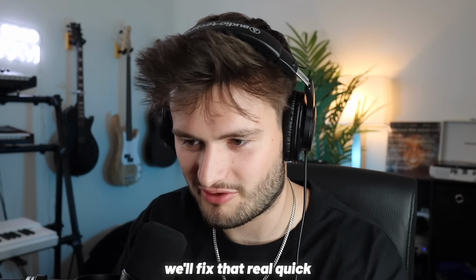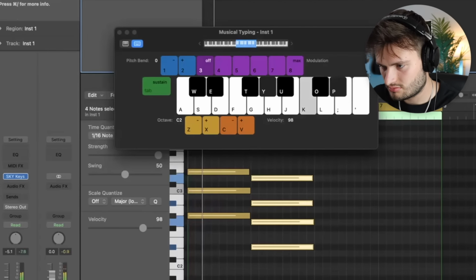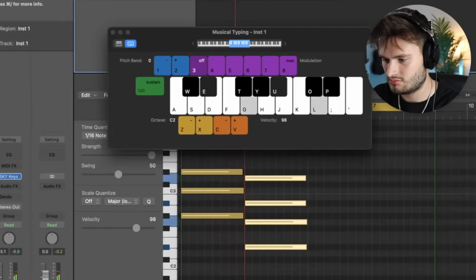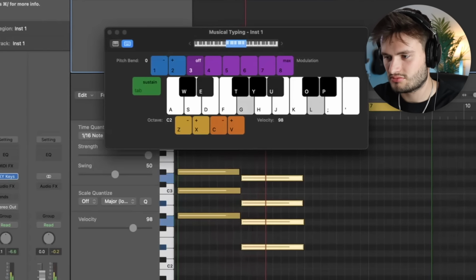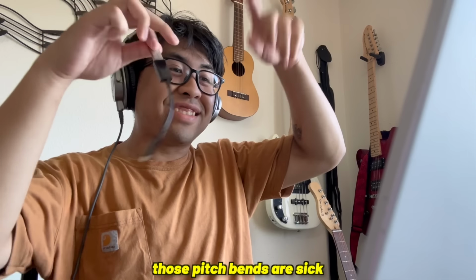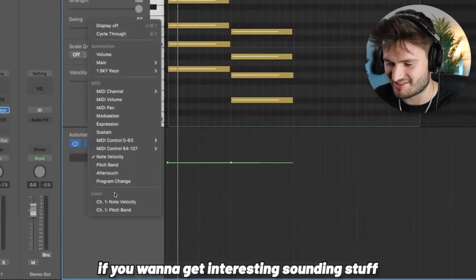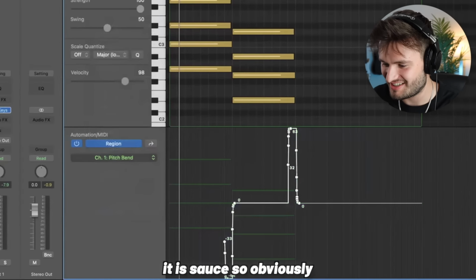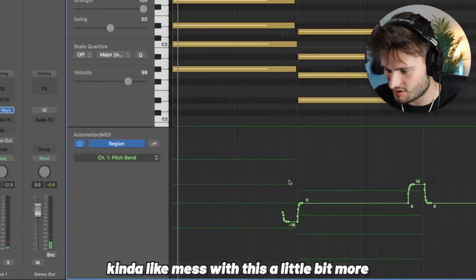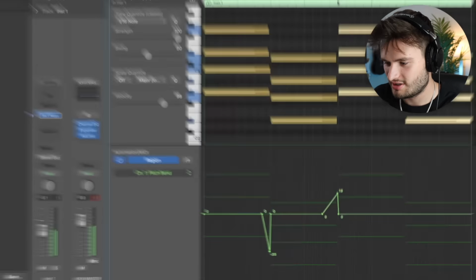Played that wrong, but we'll fix that real quick. Those pitch bends are sick. If you want to get interesting sounding stuff, if you modulate the pitch of your chords, it is sauce. So obviously that was way too much. So I'm gonna go in and mess with this a little bit more.